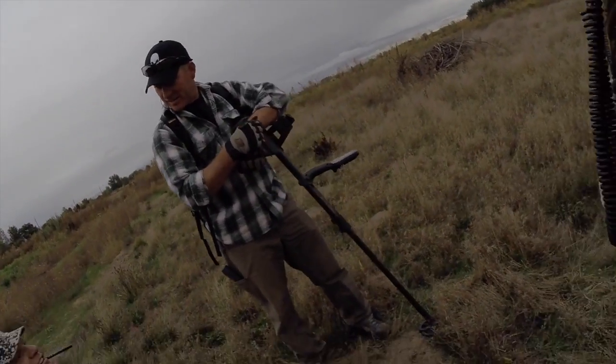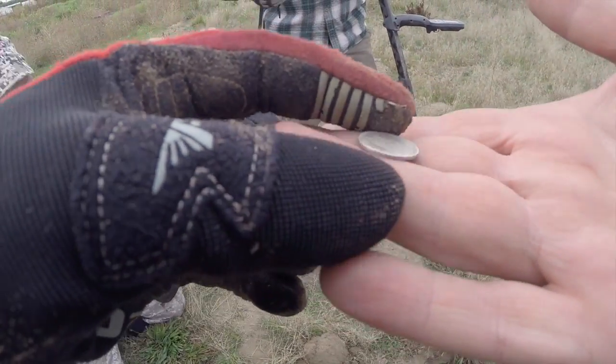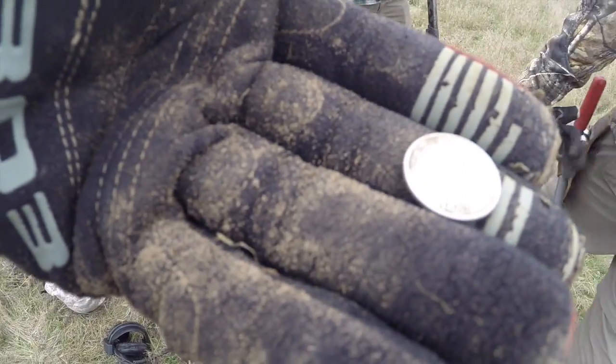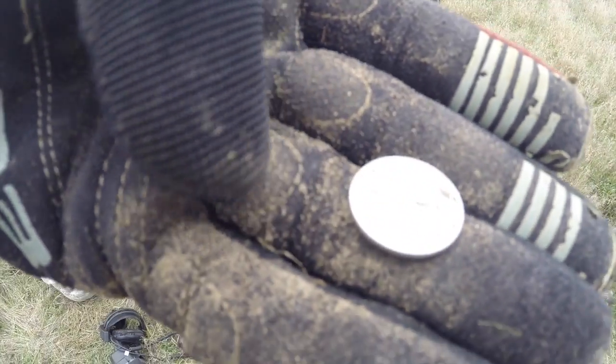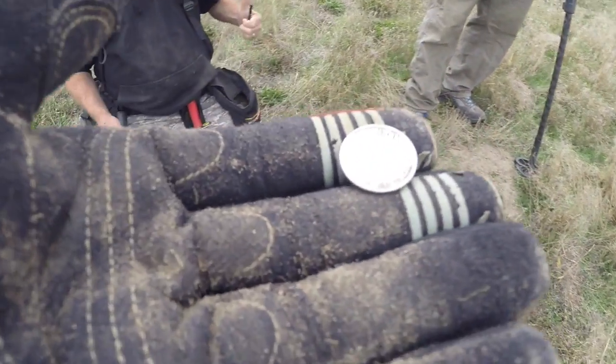I knew there had to be a seated in here, man. Oh, that thing is cherry. I knew there had to be a seated. Awesome. That baby is cherry. Nice, man. Nicely done. Nice. Now we need a little Civil War stuff.